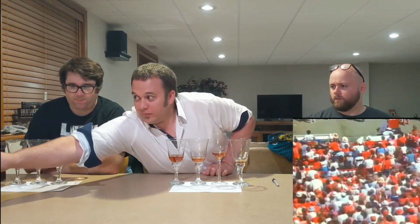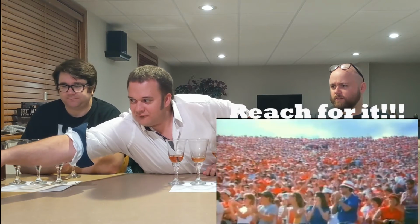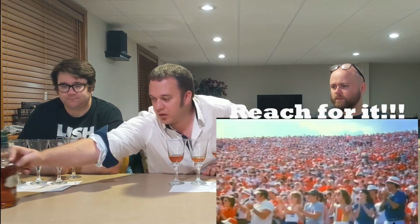I don't look at the other ones really, but it looks a little bit lighter. What proofs are we dealing with? They should all be above 100. Buffalo Trace should be like 90, maybe? So 90, okay, that'll be the low one. Then we got a 100, 101, and a 115.